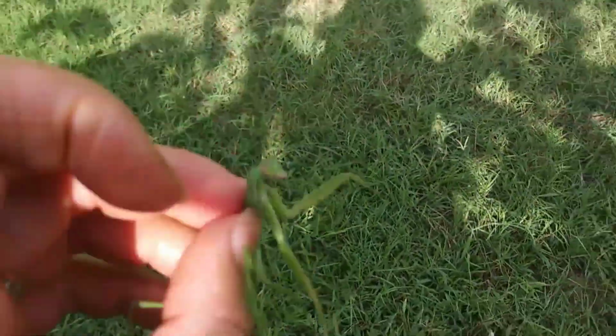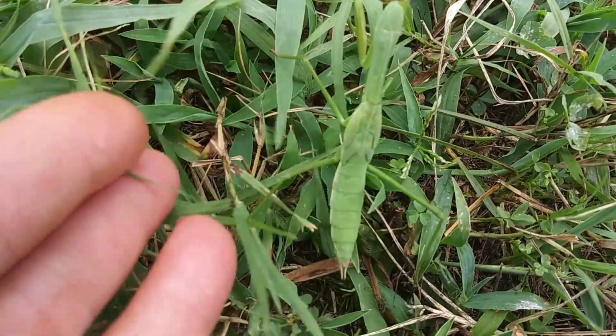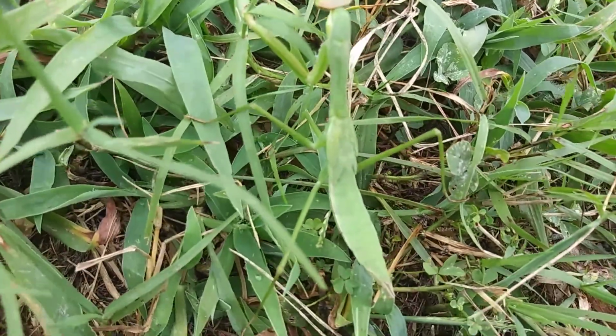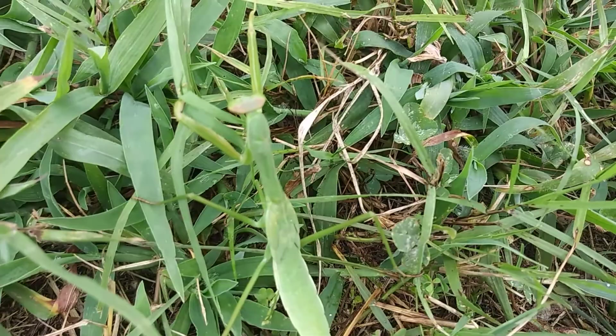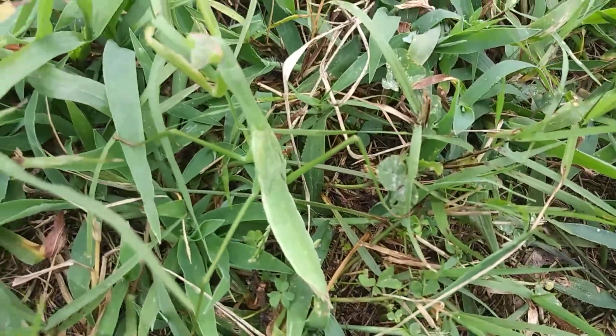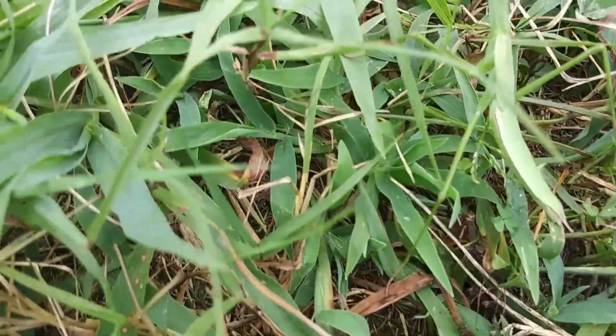Okay? I'll let you go. I put her on the grass, guys. See? So I'll let her go. See? Tipaklong. That's a grasshopper.